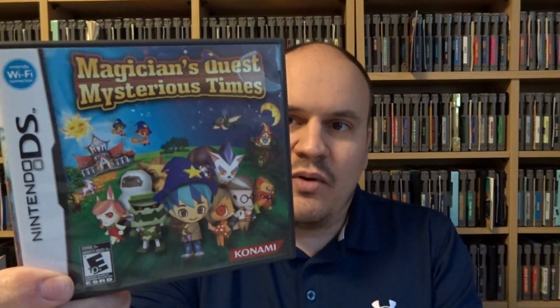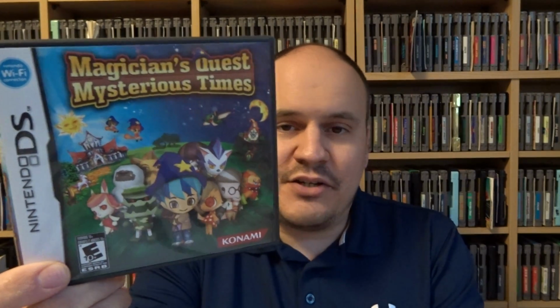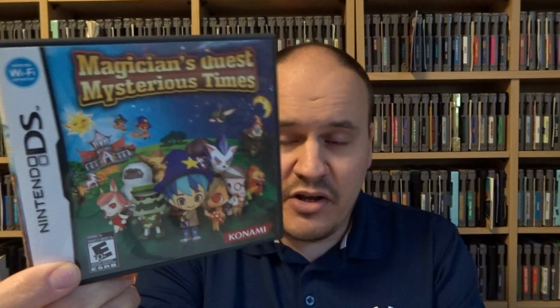I got one other Nintendo portable game this month, and that is for the DS. It's a long title, Magician's Quest Mysterious Times. It's a Konami release for the DS. Don't really know much about this one. I haven't had a chance to pop it in yet, but I know this game's really gone up in price, so I got it at a decent price and decided to grab it. Hopefully it's worth playing.